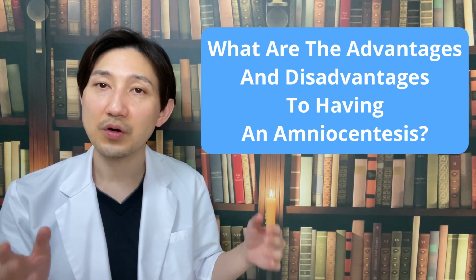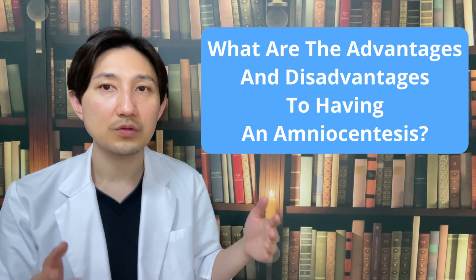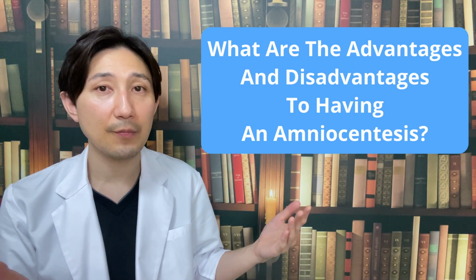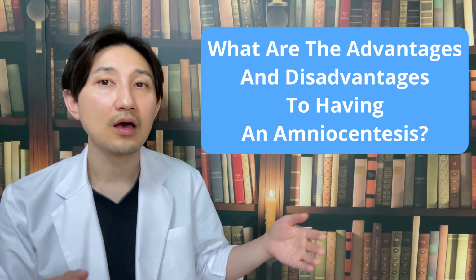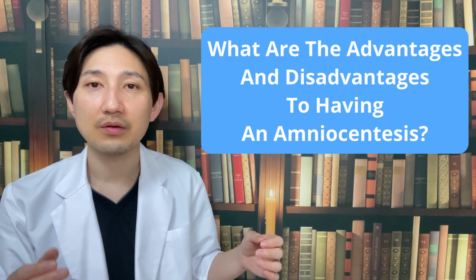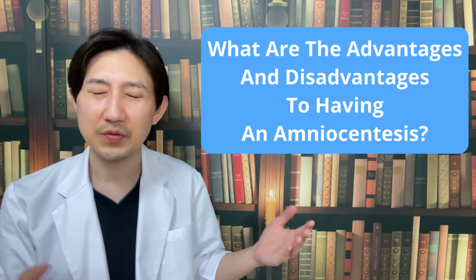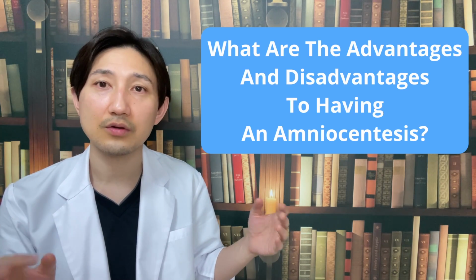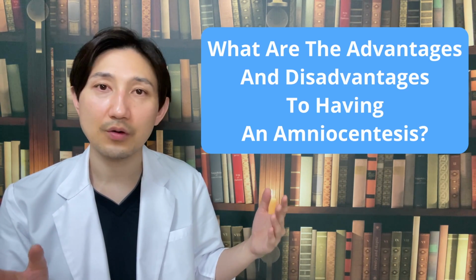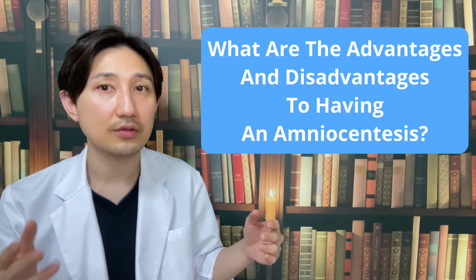There is also a small risk that it will cause an infection in your uterus, which can also lead to miscarriage or injury to the fetus. A very few women, about 1 to 2%, experience cramping, spotting, or leaking amniotic fluid. If you have a different blood type to your baby, there is a small possibility your blood will mix, which could hurt the baby. In this case, you may be given an Rh immunoglobulin shot after the amniocentesis to make sure this does not happen.